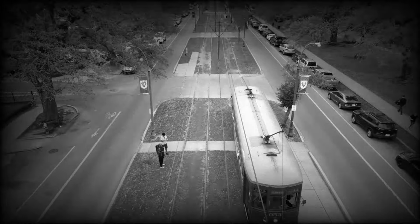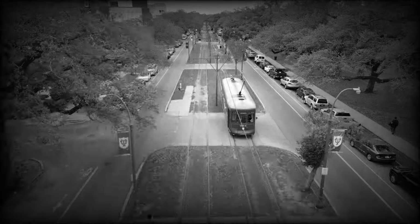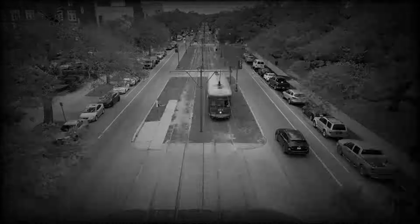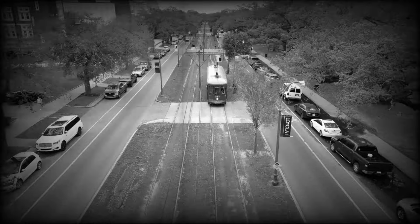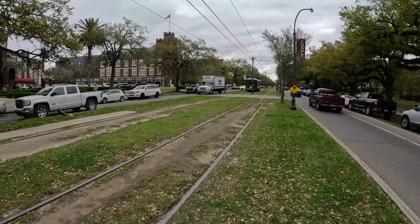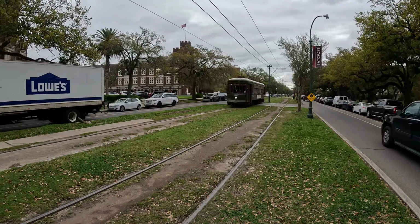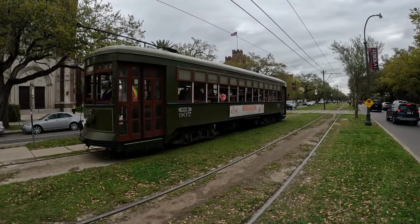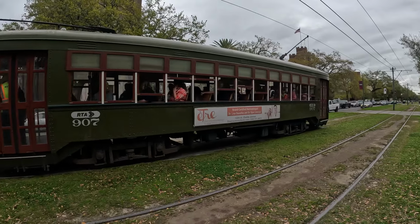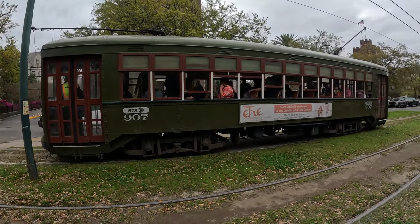The St. Charles line began service in 1835 as the Carrollton line of the New Orleans and Carrollton Railroad, powered by a steam engine, horse, and mule, prior to electrification in 1893. Today, it is the oldest continuously operated streetcar system in the world, and it is the busiest route that the New Orleans RTA operates. Used by both locals and tourists, it is something New Orleans is famous for next to the city's culture and food.